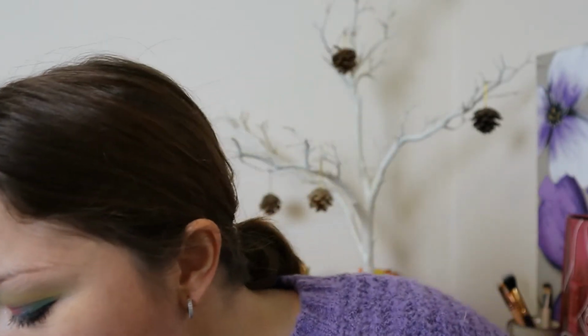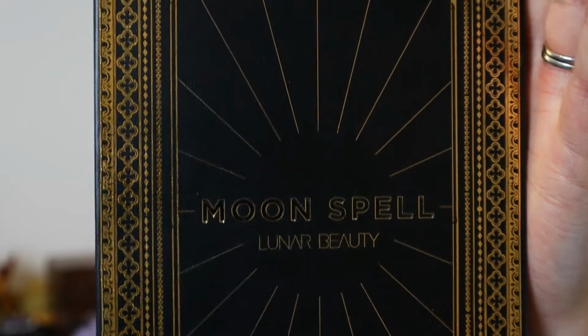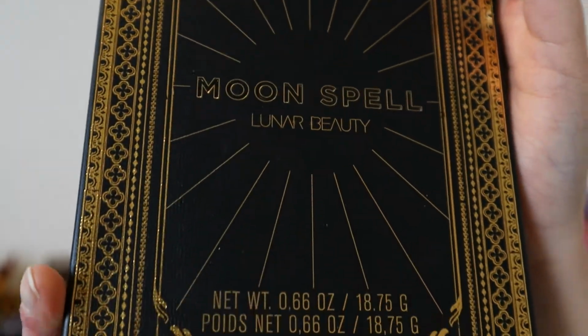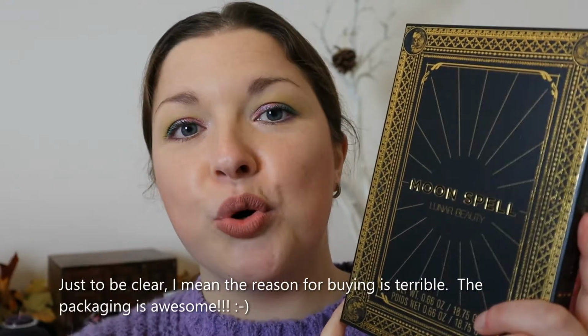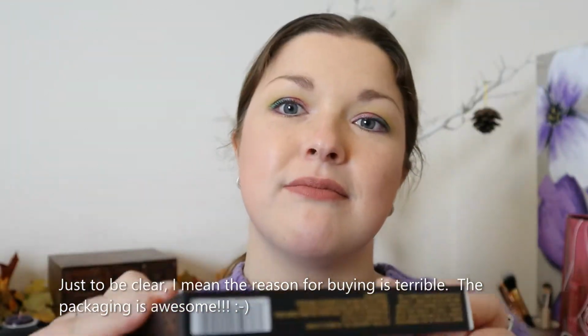And the last thing that I've got, I've kind of left till last for a reason, because I knew I wanted to sort of bang on about it a bit. So I bought the Moonspell palette from Lunar Beauty, and I've got to be honest, when I saw the pictures of the shades inside, I wasn't really that bothered, but I really wanted this for the packaging, which is terrible, absolutely terrible, but look at it, just look at it, it's so pretty.